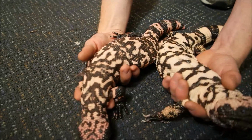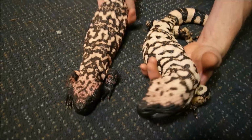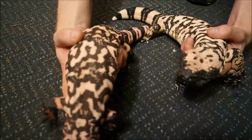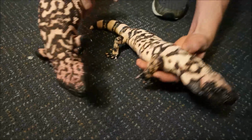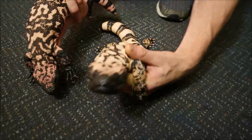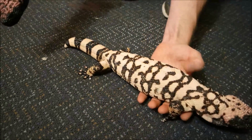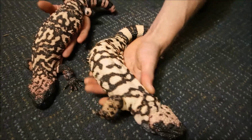So they have this wavy reticulated pattern, and reticulated just refers to the type of patterning going on there. It's a shape, just like something you'd call a circular shape. It's a reticulated shape, and so that's what she is. And then he over here, as you can see, has a different pattern. That's the banded, so you can see those horizontal bands that go across his back there. And so we have a pair of both.